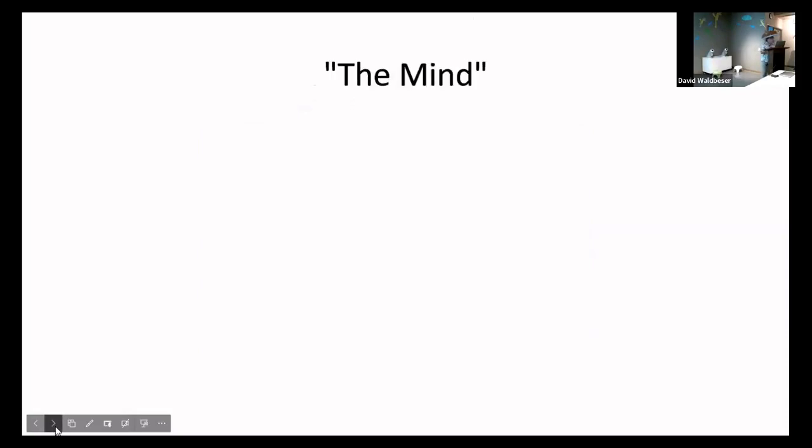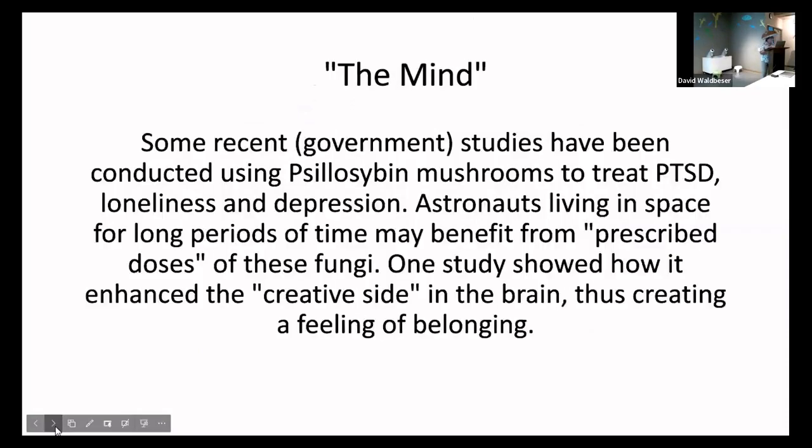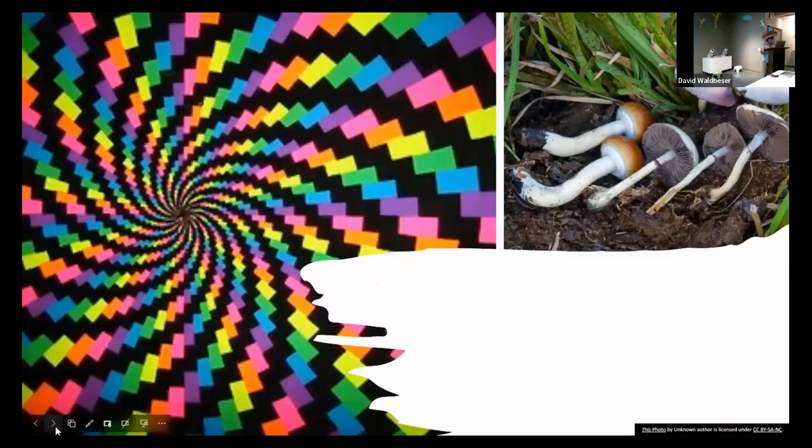Now the mind. Some recent government studies have been conducted using psilocybin mushrooms to treat PTSD, loneliness, and depression. Astronauts living in space for long periods of time may benefit from prescribed doses of these fungi. One study showed how it enhanced the creative side in the brain, thus creating a feeling of belonging. And that is your psilocybin mushroom.